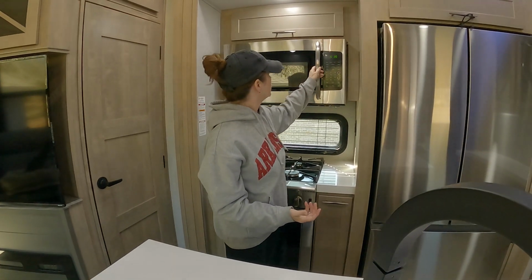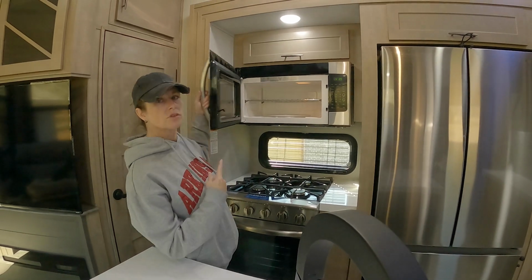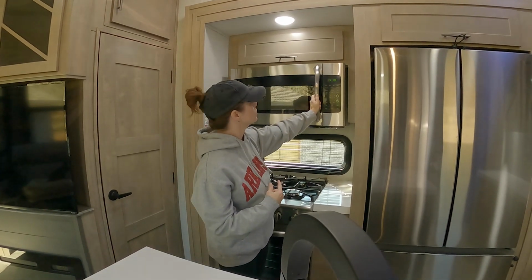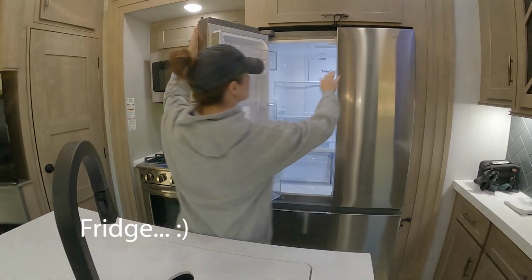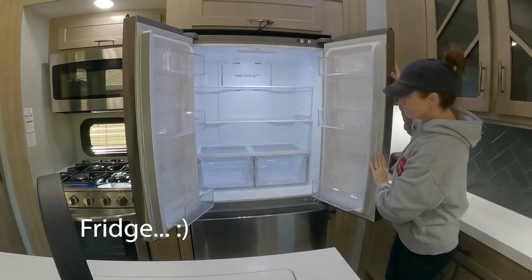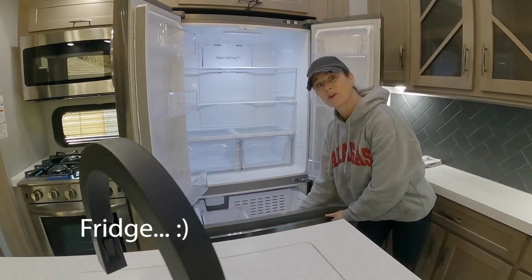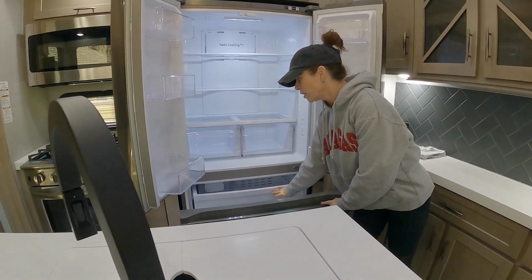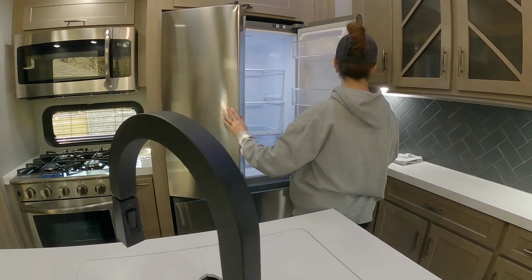I'm not going to open everything up, but look at the size of this. Let's see if it's a trick. No, it's not a trick. And then a really great kitchen. This is a residential kitchen. Lots of space. It even has an ice maker in it, which we didn't know was coming. So super excited about that.